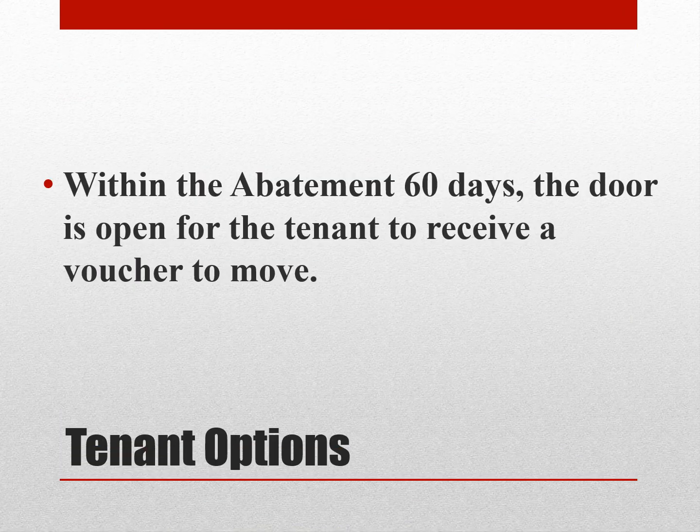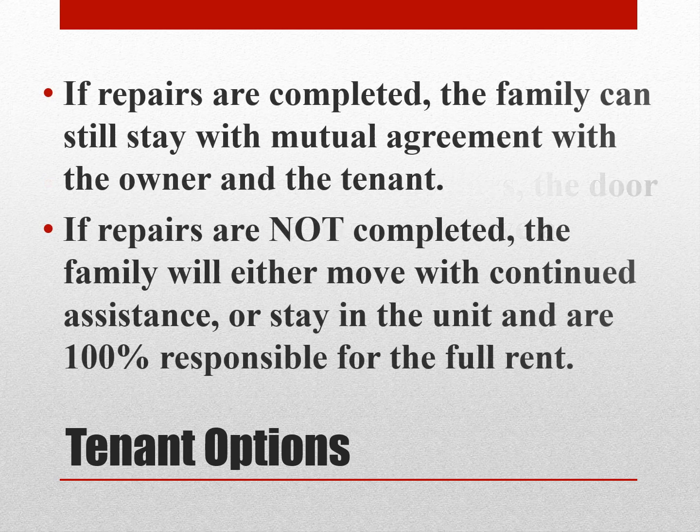Within the abatement 60 days, the door is open for the tenant to receive a voucher to move. If the repairs are completed, the family can still stay with mutual agreement between the owner and the tenant. If repairs are not completed, the family will either move with continued assistance or stay in the unit, and they are responsible for 100% of the full rent.